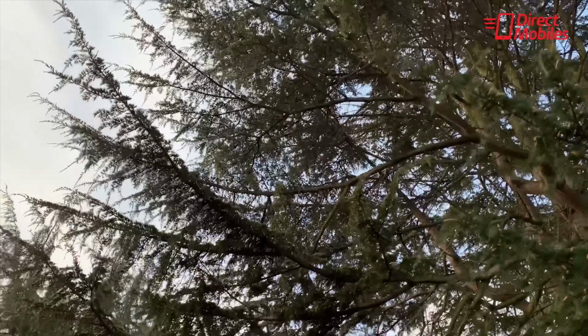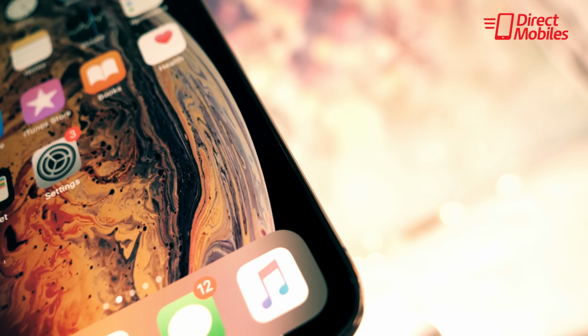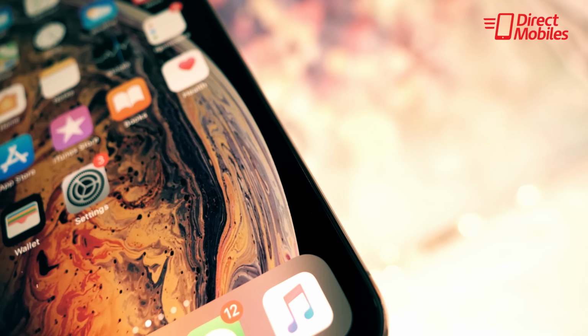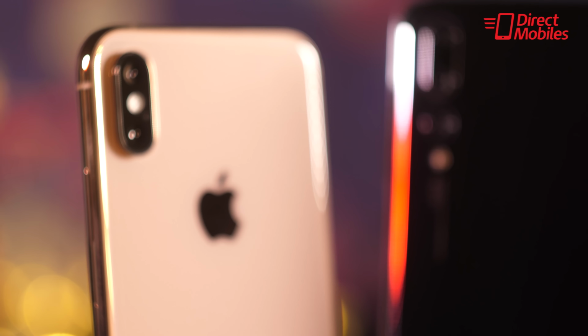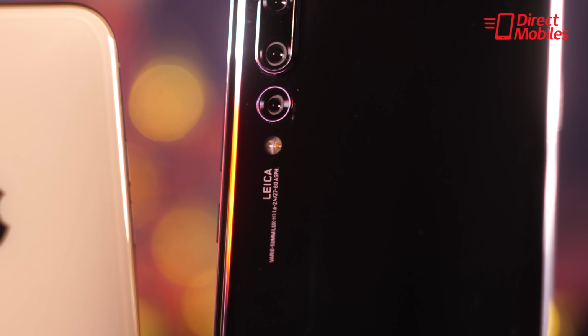But the trouble is, they're extremely expensive. If you want the very best and you can afford it, then great. But what if you don't want to spend that much, but you still demand the very best when it comes to your photos? Well, there are some excellent alternatives, such as Huawei's P20 Pro.